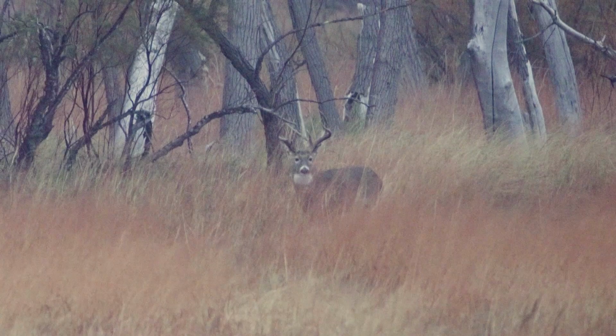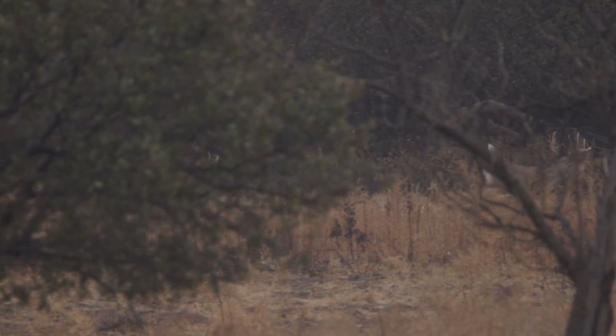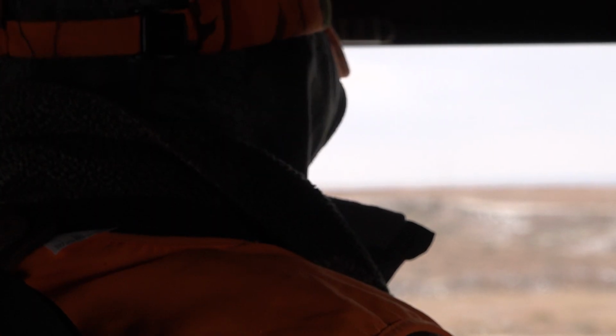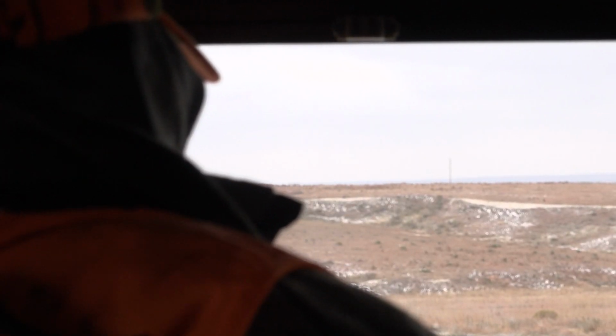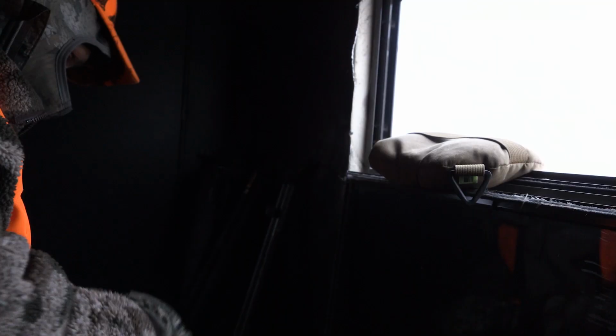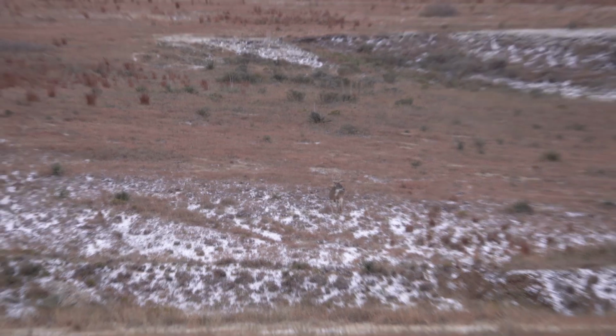Oklahoma muzzleloader. It varies a little bit year to year, but usually it's right on the front end of the rut starting, which is a great time to hunt. That's him right there. He's coming right to us.